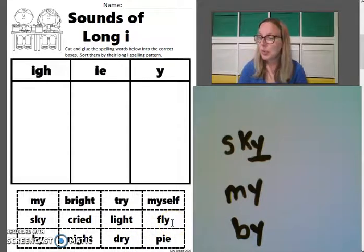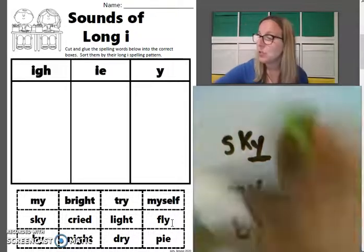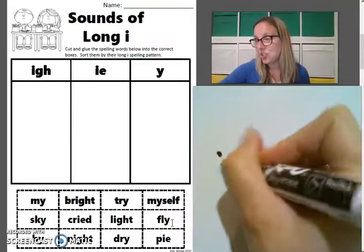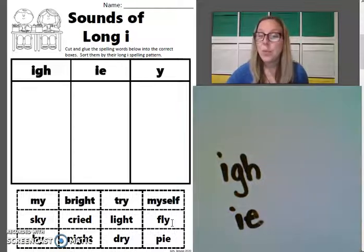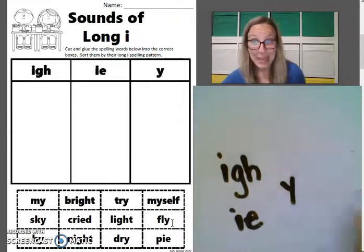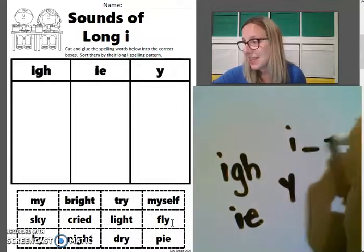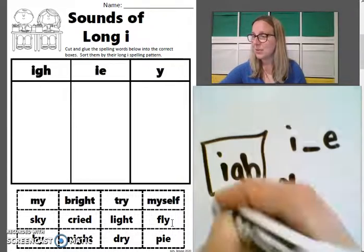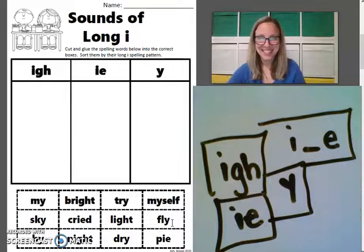Okay? So when you are working with your spelling words this week and when you are doing this sort, keep in mind when you see IGH, when you see IE, when you see Y by itself, and if you see I with a consonant and then an E, all of those are different ways to say the long I sound.